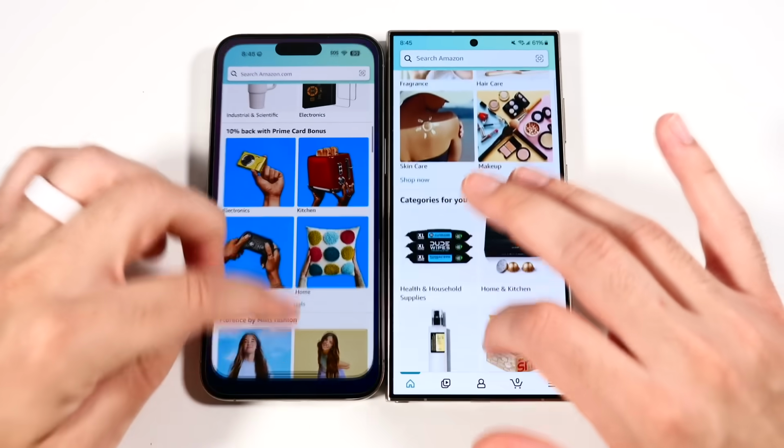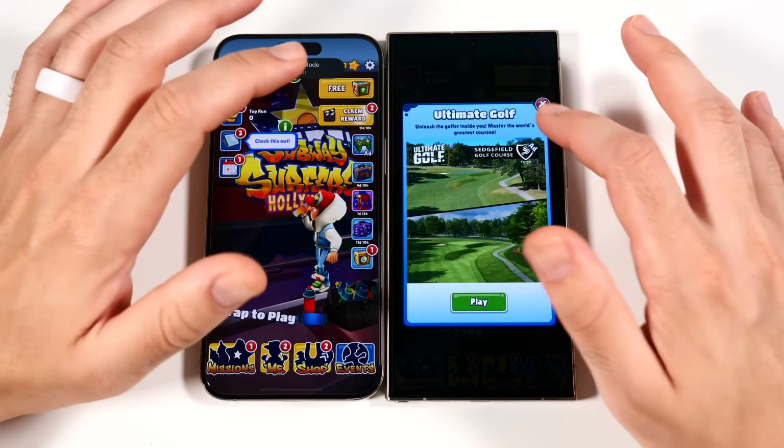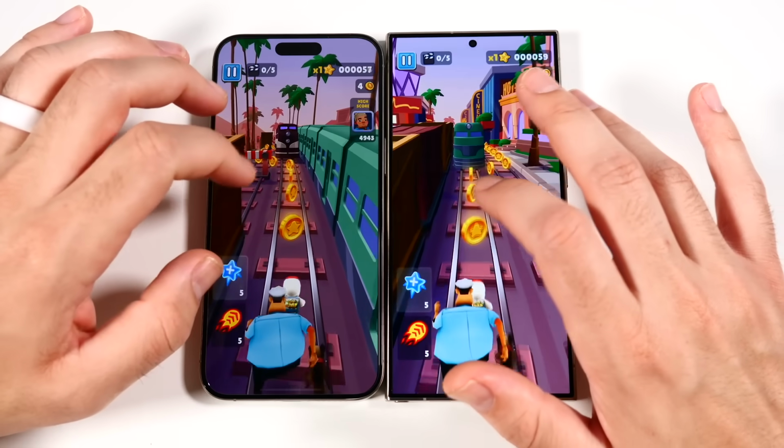And maybe, let's go into Subway Surfers. Maybe the iOS 18 is slightly slower. No, faster, shut me up right there. See, faster on the left for Subway Surfers. I just think Samsung launches apps faster.